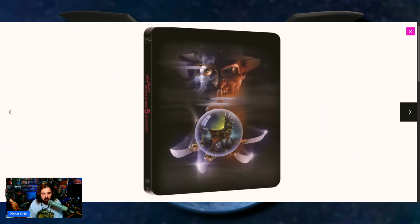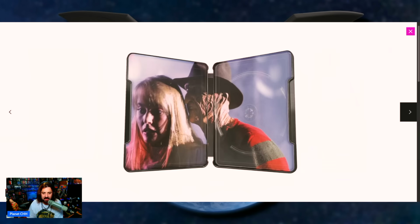I always love the poster for Part 5. It's so outer spacey, which if you look at the actual poster, it does look like it's Freddy out in space. So I do love that. Got our spine, Part 5 on the side. The inside, great shot of Alice and Freddy.